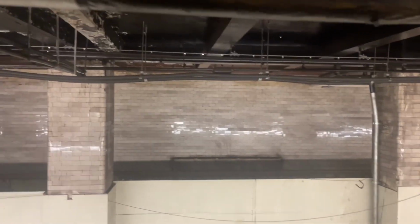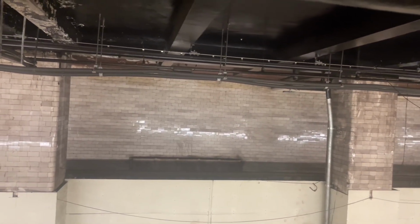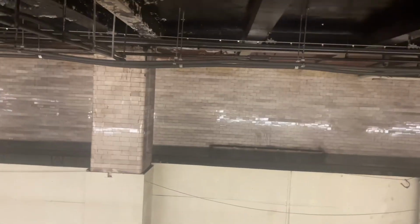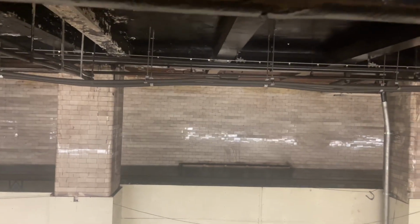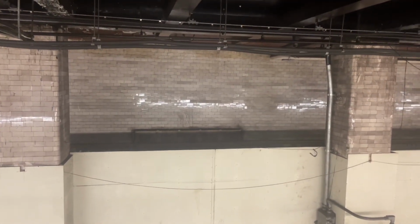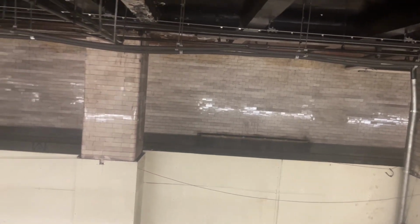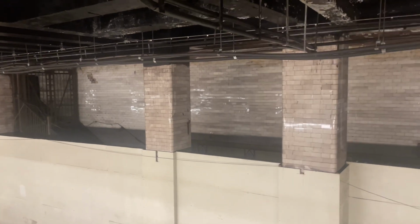Any normal BMT Jamaica Line station, take a look at Canal Street and you'll see what I mean. It would look like that, but now it's all shuttered up and abandoned and closed. You can still see it somehow, just like how you can see the old stairways up here.